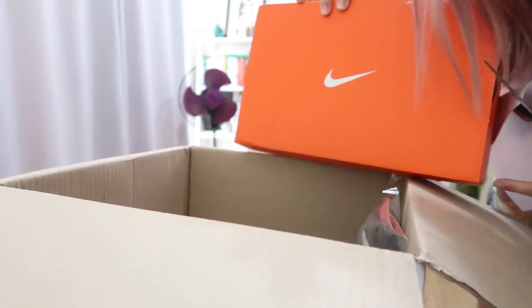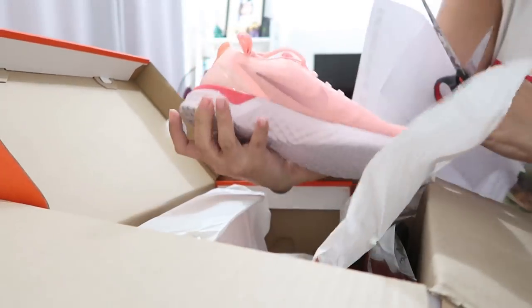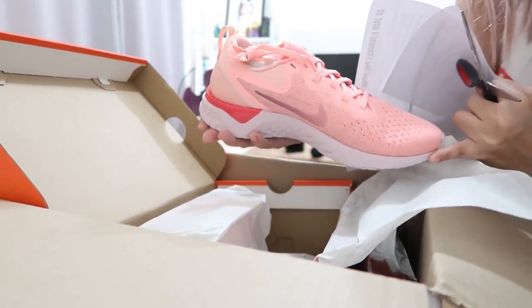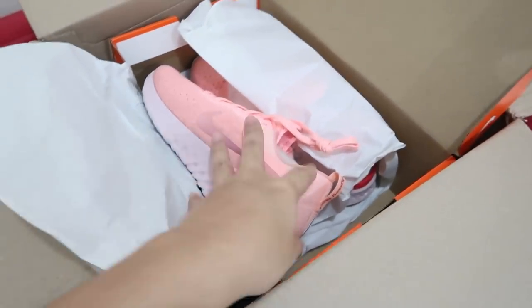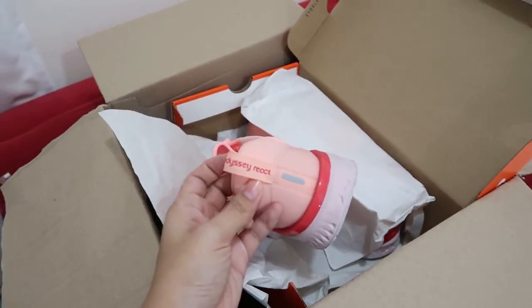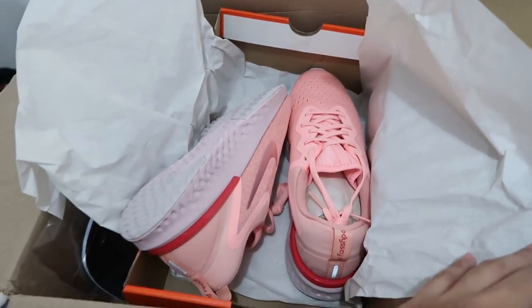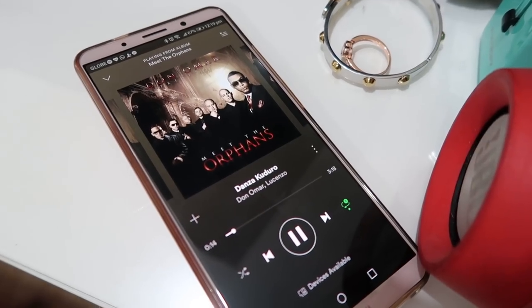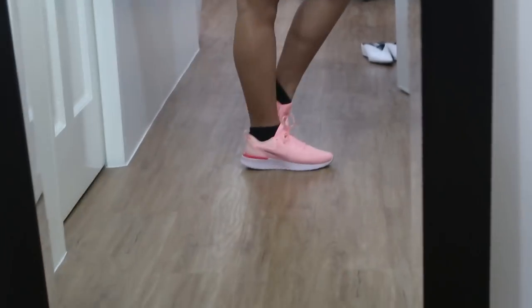Tapos my shoes. I got a new pair of shoes for running. Yeah, it's so cute. Oh, love it. It's so pretty. So these are the Nike Odyssey React. Man, so pretty for running. Perfect fit.